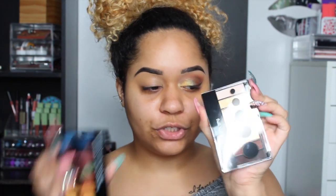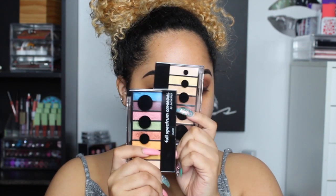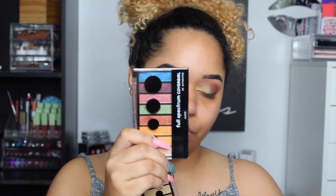Okay, so I really wanted to use the colored palette today, but it's only shimmers, so I'm using two palettes today. These are the full spectrum eyeshadow palettes. This one right here is called Reverence, and this one right here is called Zodiac. We're gonna put these two together, and I created this eye look. It's wearable. I've been trying to do more wearable looks for you guys. I know I've been extra lately, so I'm trying to take into consideration people that aren't extra like me.